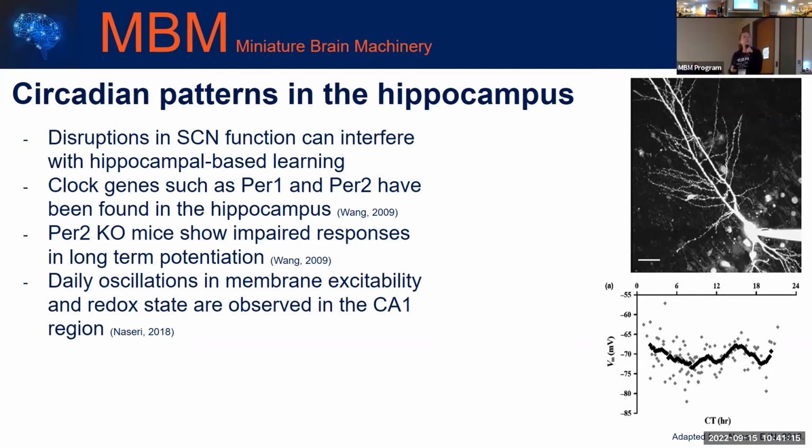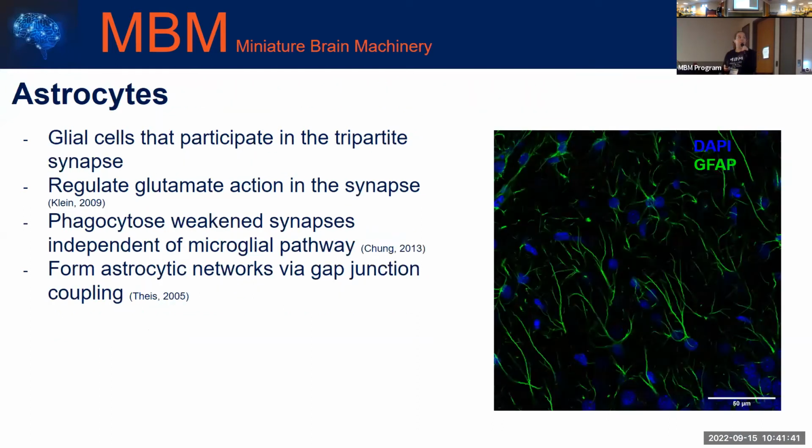Specifically in our lab, it has been found that we see daily oscillations in both the membrane excitability and redox state in the CA1 region of the hippocampus. And we've actually found this in the dentate gyral region as well, with these regions being opposite of each other. So depending on the time of day, these neurons are more likely to fire than in others. But we're not just interested in the neurons of the hippocampus, but in the glial cells as well.